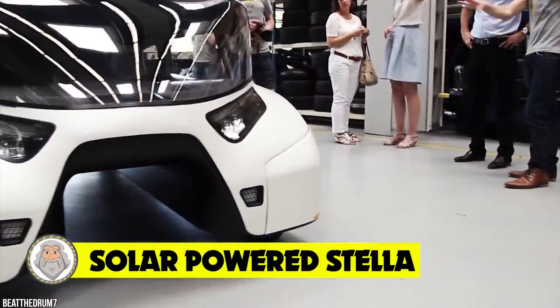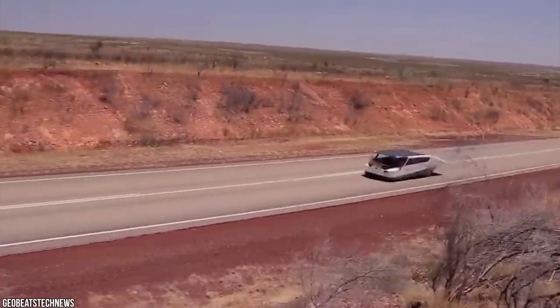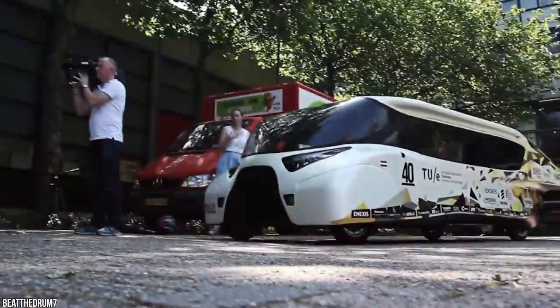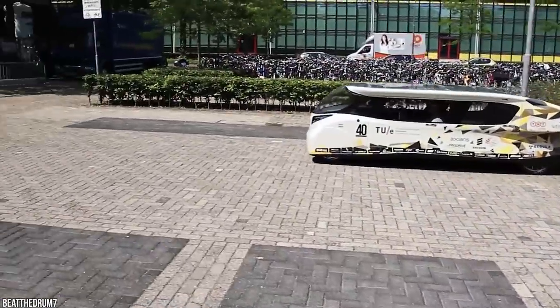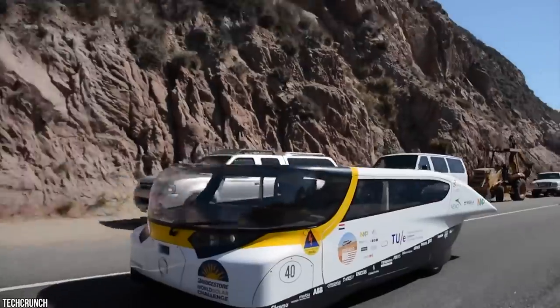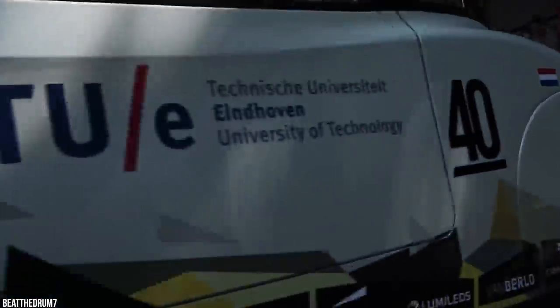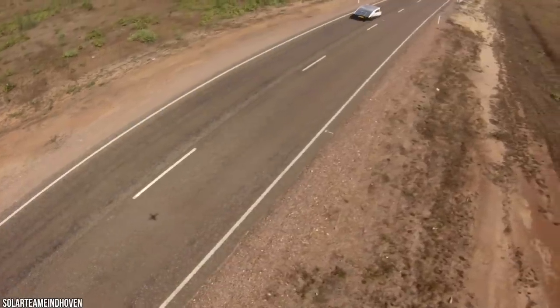Number 5. Solar-powered Stella. If you're wondering what you could be rolling around your hometown in the near future, this might be it. Even if it kind of looks like it would be a car from outer space, Stella is the world's first solar-powered family car, a lean, clean, futuristic machine that drives on solar power, and is comfortable too. The vehicles are designed and built by Solar Team Eindhoven, super smart students from the University of Technology in the Netherlands, and they were determined to show the potential of solar mobility.